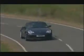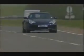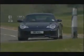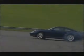But this 911 isn't so much about handling, it's more about grip, grip, and more grip, because you can plant that 420 horsepower on the road and go around this Millbrook Alpine test circuit at speeds I'd never previously dreamt of. This is one hell of a road car.